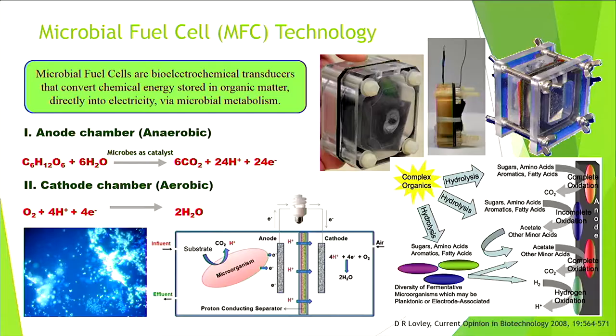Now, as my colleague explained, a microbial fuel cell is actually a bioelectrochemical system used to transform chemical energy directly into electricity. So inside a microbial fuel cell, the organic matter is oxidized and can be transformed directly into electricity.